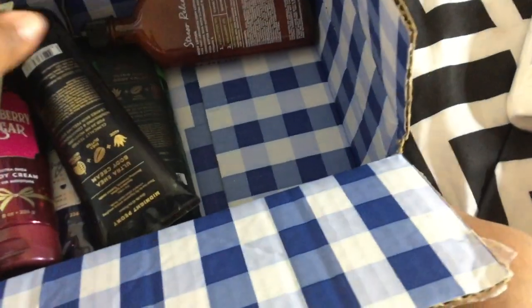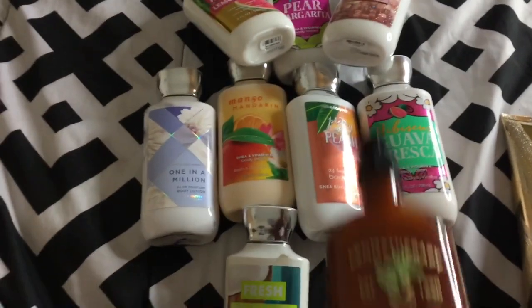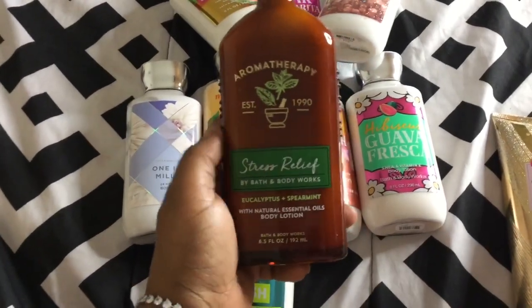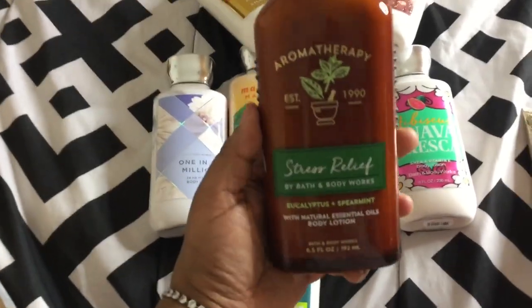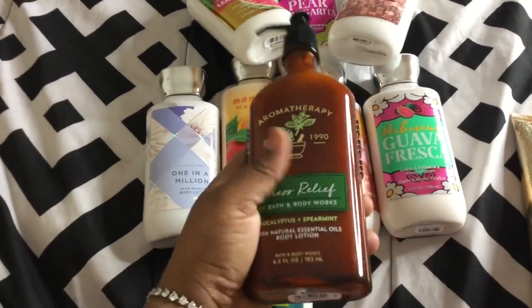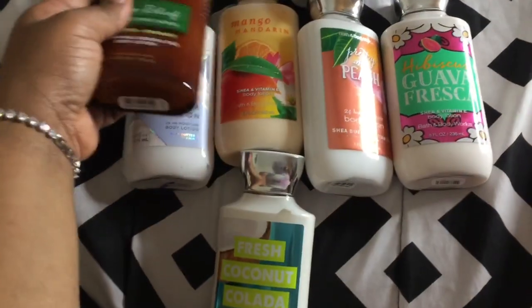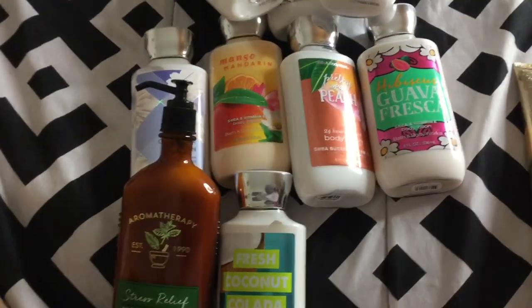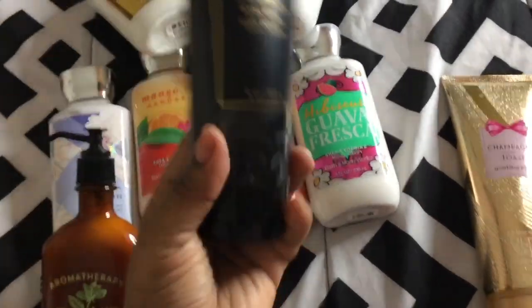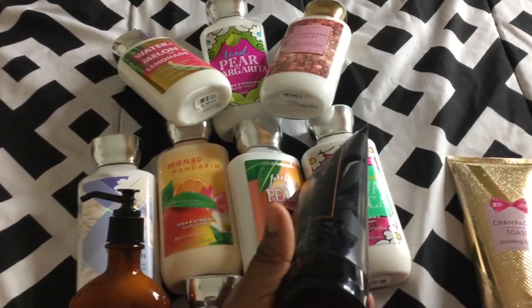So, as you guys can see, all these are primarily go-to stuff. Pretty much, I think I have the whole set to most of these. Yes, this is life, baby. I'm in love with my eucalyptus and spearmint. In love with it. So, yes, I did have to get me some eucalyptus and spearmint. Aromatherapy lotion bomb. Oh, this is something that I don't have the set to. Midnight Peony. I do have this.